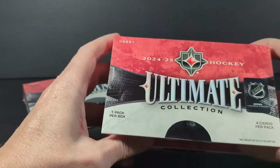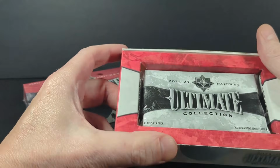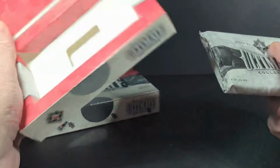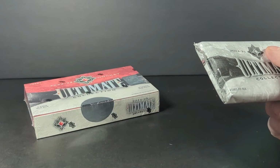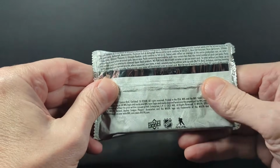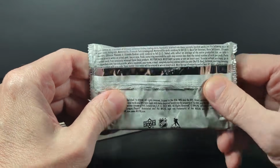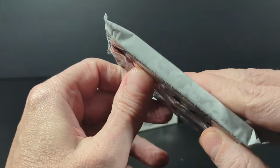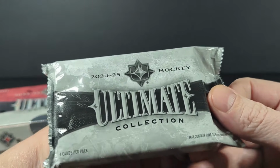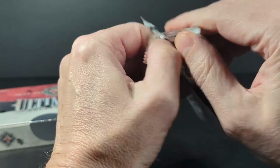Let's just rip into a couple of boxes here. This won't take long. It's 8 cards total in this. These boxes on release day in Canada were about $230 Canadian. See what happens. You never know what's going to happen when you hit an Ultimate pack. These are a little bit cheaper than a Stature rip, and maybe a little better than Stature. I don't know. I may have to compare the 2 boxes in an upcoming video. But let's not get ahead of ourselves.